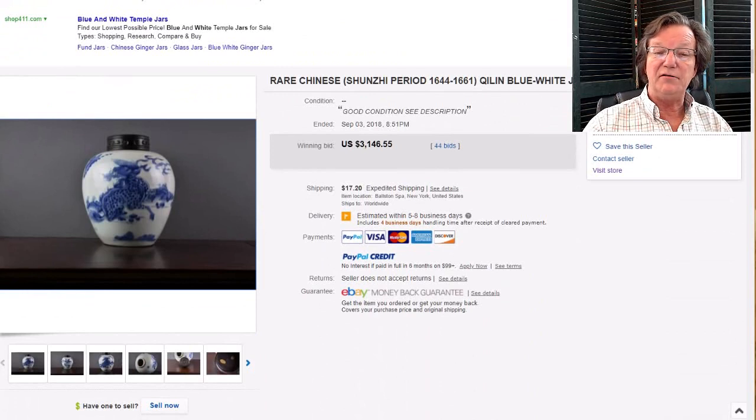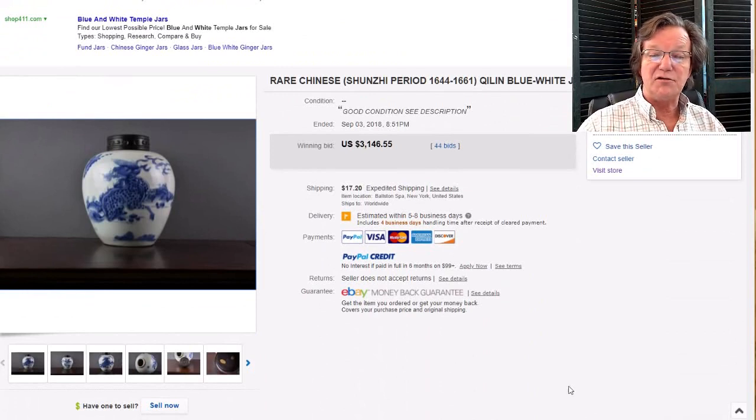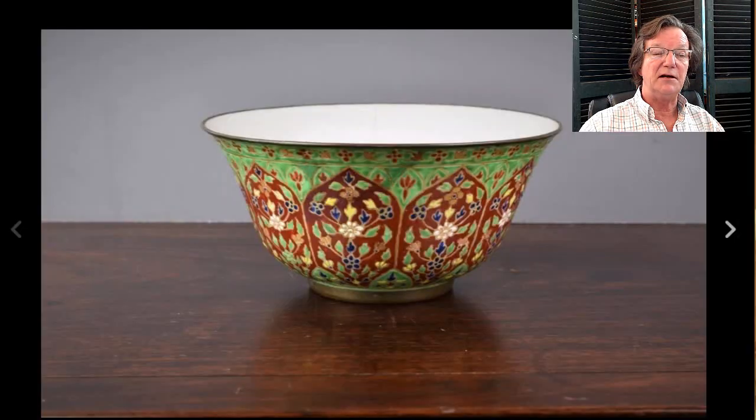It brought $3,146. Orlando Shores had this. Again, this is a good seller in New York, and they get nice things. All right, that was a good looking pot.